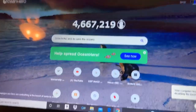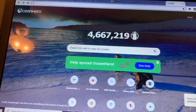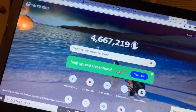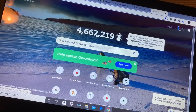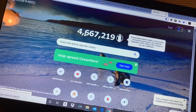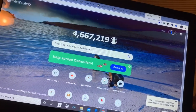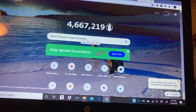One of you guys actually recommended this to me, and I've been using it ever since, so thank you for that. I just want to show you guys what it looks like. Ocean Hero is going to look like this. It looks exactly like Google Chrome. The only difference is the background, and it says Ocean Hero. This is the number of plastic bottles that have been recovered from the ocean as a result of this search browser. So go check it out. It's really simple, really easy, and you can make a difference every single day, just like me.